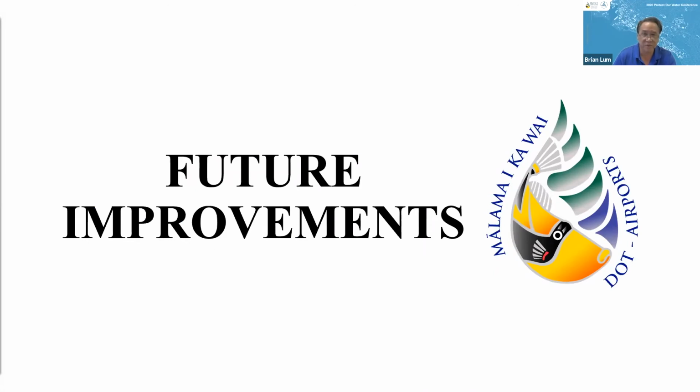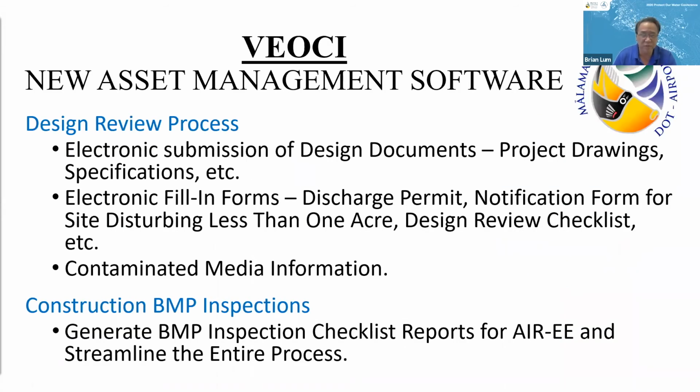Those are the changes or updates that we made, but there are future changes coming that we are already aware of. One of them, which should be coming within the next year, is a new asset management software called VEOCI. You're going to start hearing that word a lot. It's a new program that we can use, and it will hopefully streamline the entire process of design review and construction inspections. Some of the highlights coming up: your design review documents, like your project drawings, specs, the notification form, and the discharge permit, can all be submitted through VEOCI.